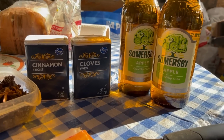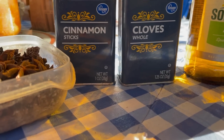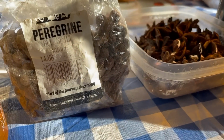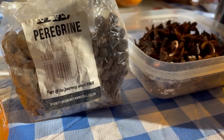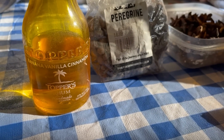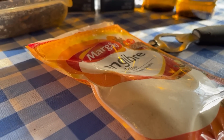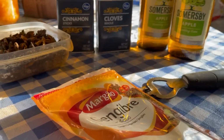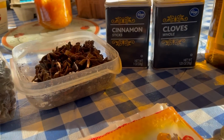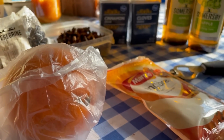So I'm just going to have 2 bottles of cider, and I'm going to put in about 4 cloves, 2 cinnamon sticks, which I'll break in half, 2 star anise, and a couple of allspice little seed things, a dash of rum at the end, about a teaspoon of ginger, and then I'm also going to put in as well, let me just reach over to get it, a sliced orange.